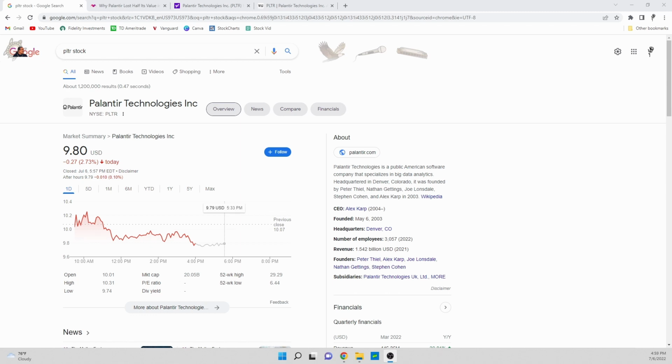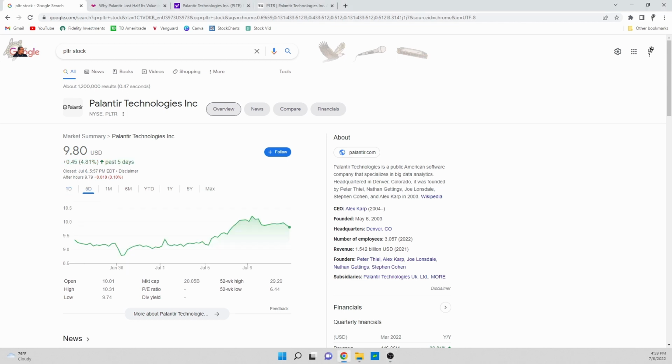Before we get into all that, we are going to take a look at Palantir's chart. They were down over 2.5% today, and in the last 5 days they're up 4.8%. This is a stock that, just like every other stock, has been beaten down like crazy, and this one more so than a lot of the rest. In the last 6 months they're down over 40%, and in the last year almost 60%. They topped off with a 52-week high of $29.29, so they're down significantly from their highs, but that's to be expected.